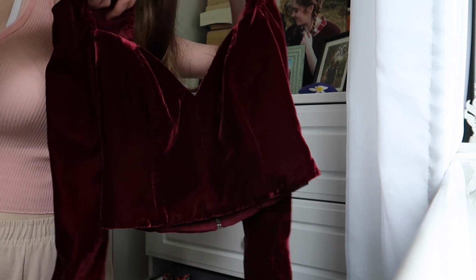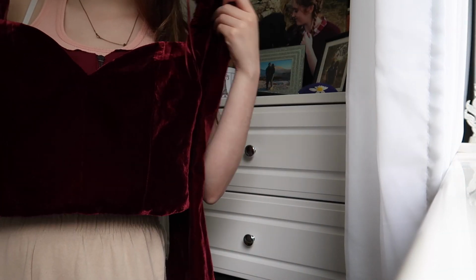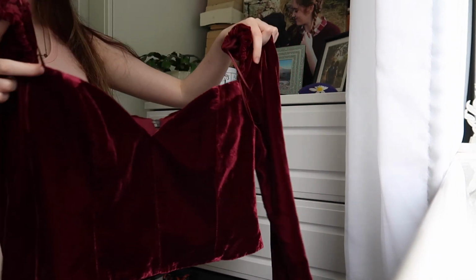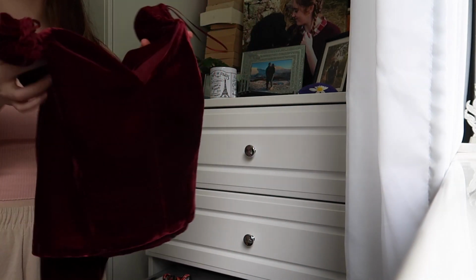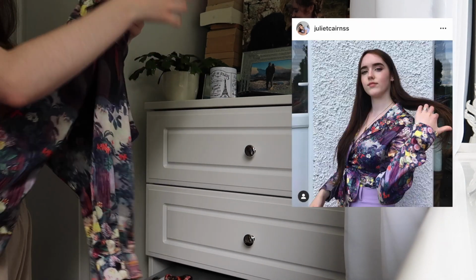My camera's about to die, so I'm gonna try not to film that much and then I'll take a break. But I have this top, which is a really nice top. I've barely worn this because I feel as though I don't really have any bottoms that match it that well, but I love this top. It's from Topshop. Oh, I have this shirt that I just bought. I showed it in a haul actually, so you'll have already seen that.